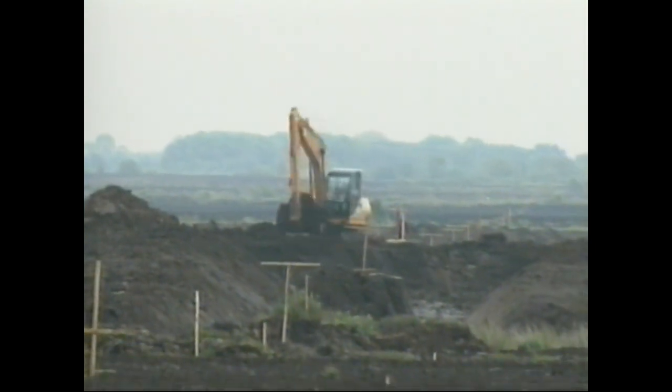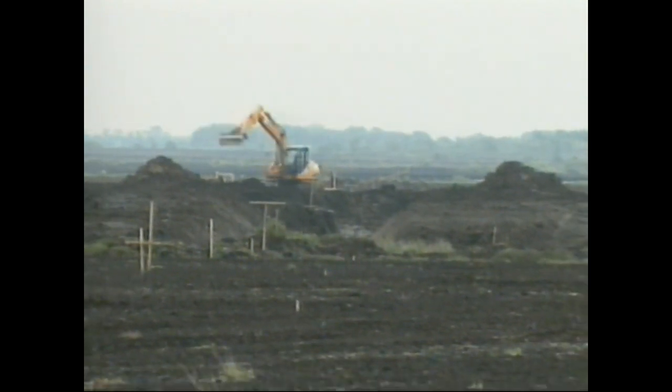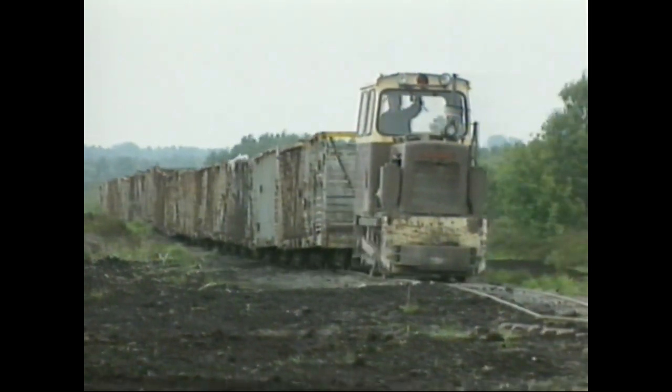Far from being a thing of the past, here the narrow gauge railway will be playing a vital role in providing the energy needs of the Ireland of the 21st century. This is the Irish narrow gauge of tomorrow, preparing to enter its third century, and still going strong.